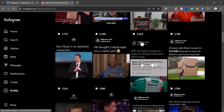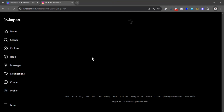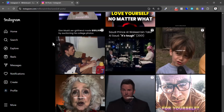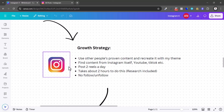So if I go here and you can see saved, so I find content and I save a bunch of posts. If I go here, you can see I saved a bunch of posts that I found that were kind of viral for that page. So I actually have some sort of criteria where I decide what content I should choose. So that's what I'm doing.